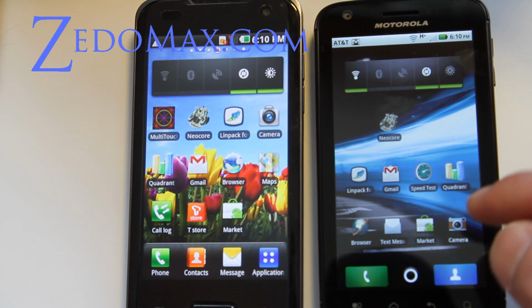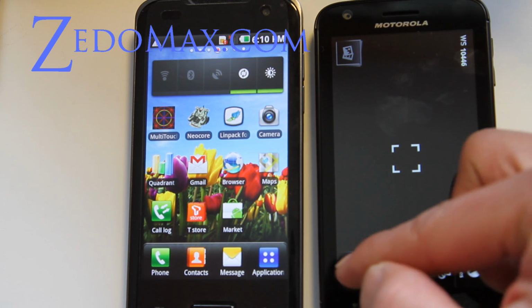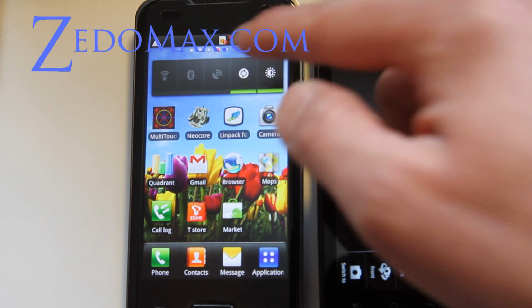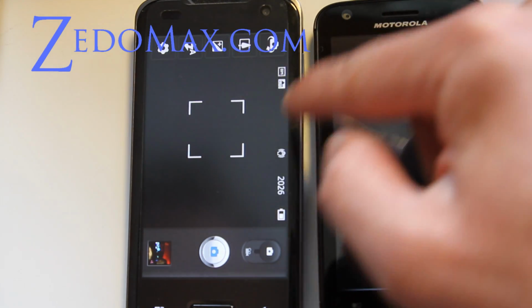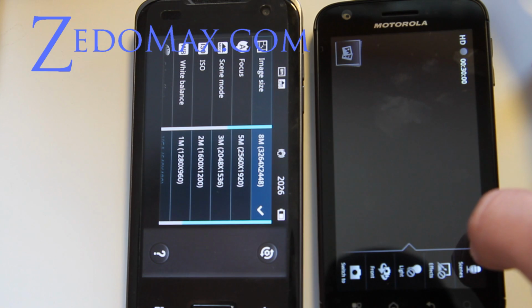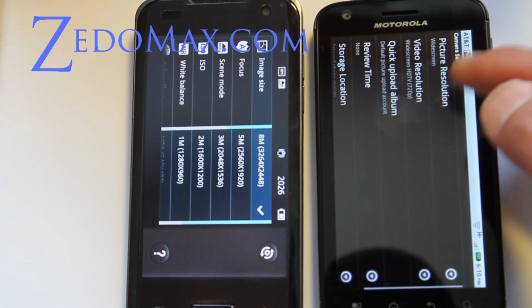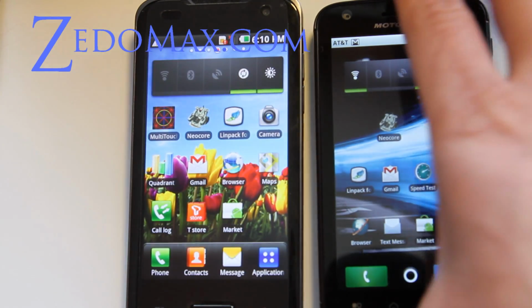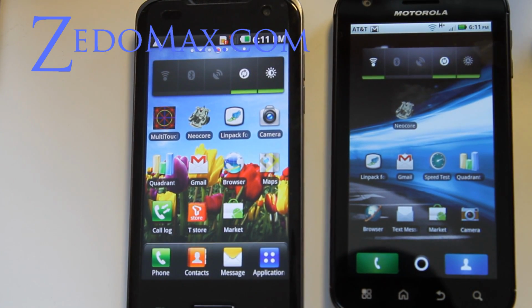And also, the camera is only 720p. You can only do up to 720p, which is kind of disappointing, while this one can do 1080p. So this one can do 1080p, while this one, where's the menus? Oh, sorry. Settings. It can only do up to 720p. So those are the two differences. But it's still a super phone. This is the fastest phone you can get in the US right now.